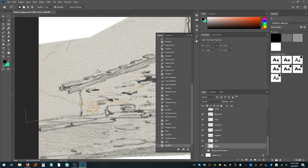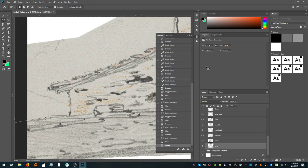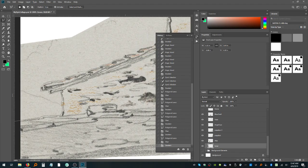So do I want to go up or down? I think I'm going to go down here. I could have gone either way. I really like doing this. And if you do it long enough, you'll love that.